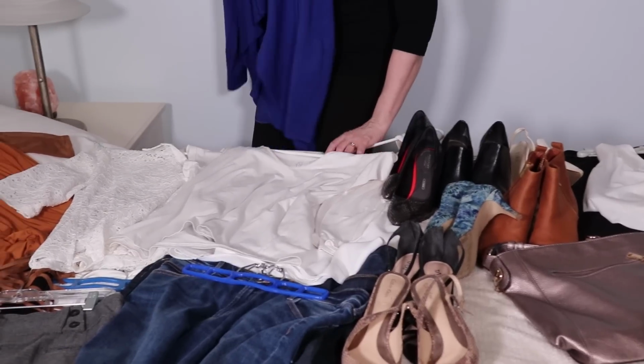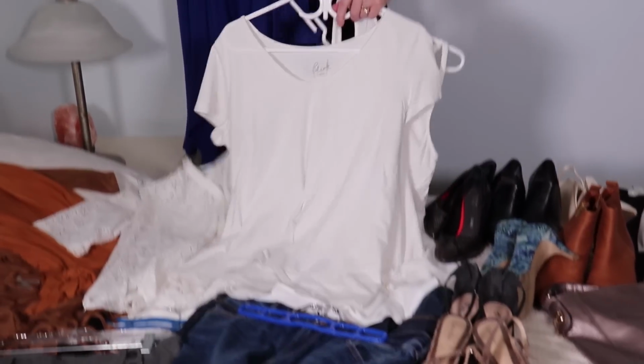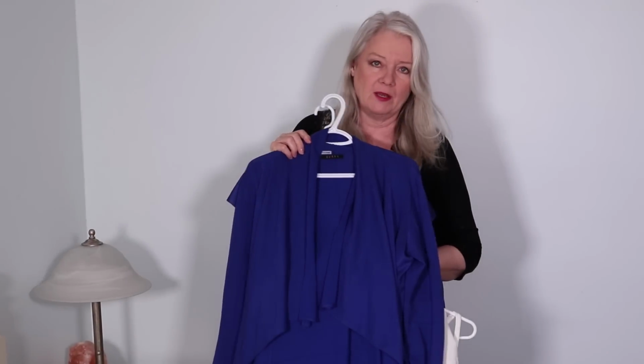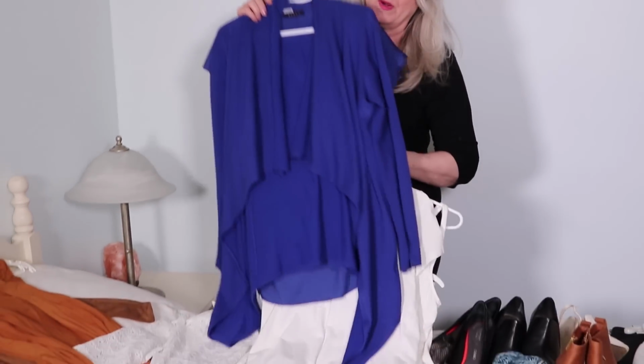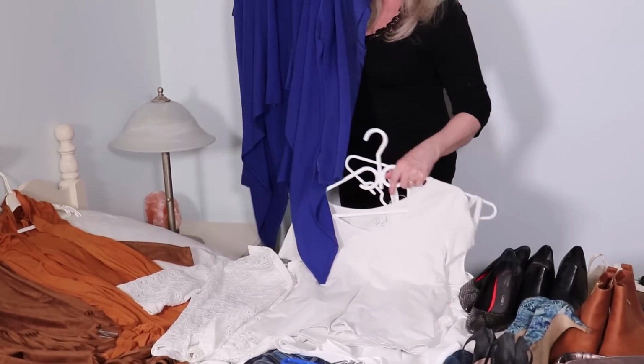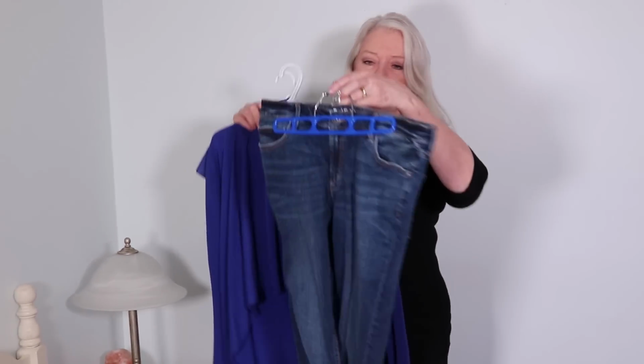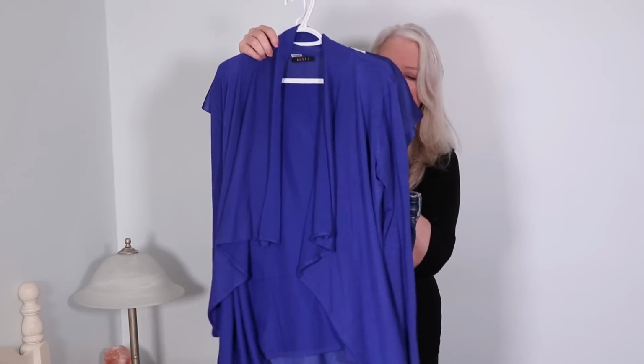I also have a lot of white tops here, but that's to go. Doesn't that look so pretty with the blue? The blue and the white is so nice together. So I think I'll work with that. I also want some casual looks, so I've got my capri here that I could wear with that.